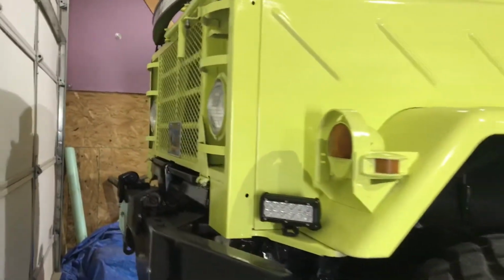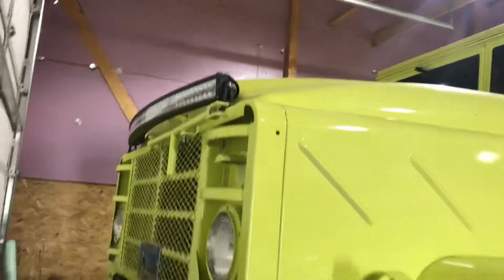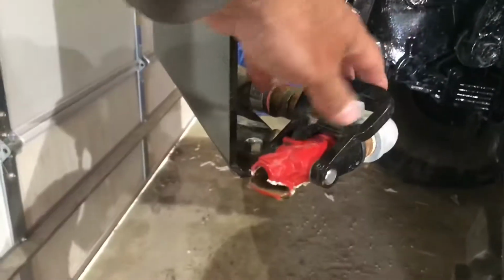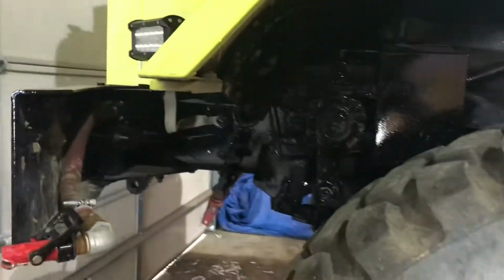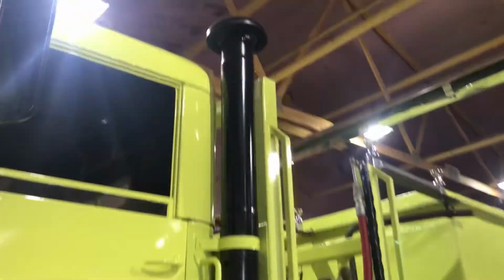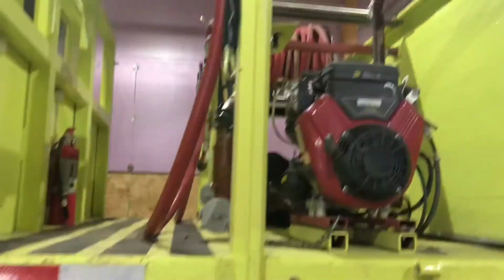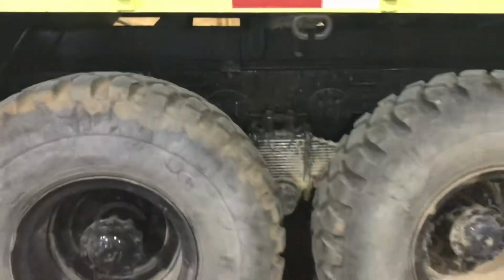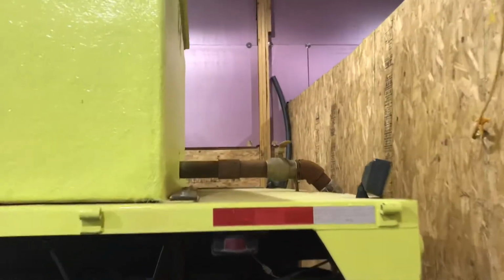So we park it in here. It's full of water, ready to go. If we had a fire call right now, we could take off with it. Big old light bar on the front. Hose bib there. Huge tires. Big smokestack. Huge gasoline tank. And this is the water tank. It holds, what, maybe 1,000 gallons or more? Big old water pipe on the back.